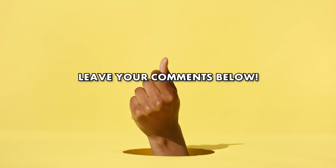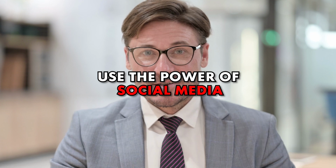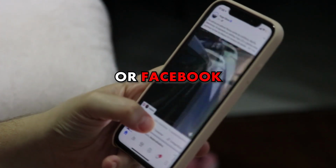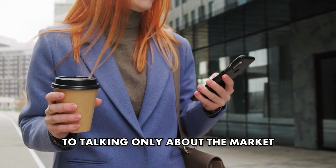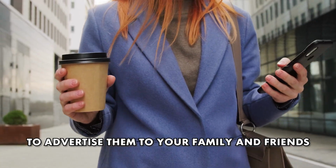Now let's get back to how to promote your link. First, use the power of social media. You could easily promote your stuff on your channels if you enjoy using Instagram, TikTok, or Facebook. You might either build new profiles that are dedicated to talking only about the market your product is in, or utilize your personal accounts to advertise them to your family and friends.